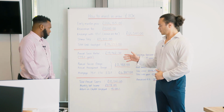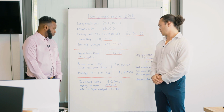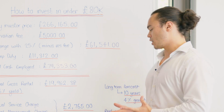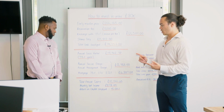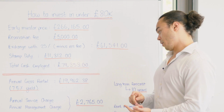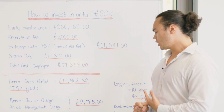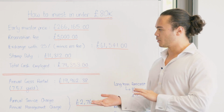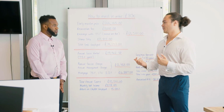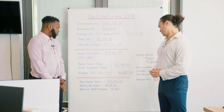But keeping it there, we're looking at £19,962. We then unfortunately do have some costs included that we do have to pay. So we've got our service charge, which is based on a price per square foot. We've got our management charge as well. I think ground rent's actually, it's now peppercorn. Right? Yes, exactly, with the new legislation. Yeah. So it's essentially, it's £1, I think, what it is. Yeah. So not too bad.